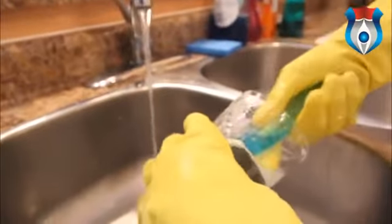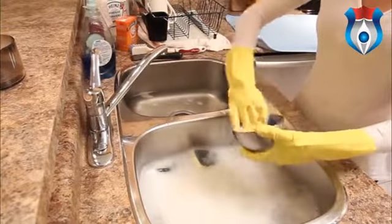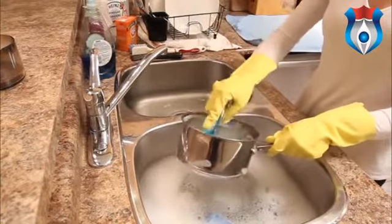First, you wash your glassware and any drinking vessels. Then you're going to wash your cutlery, then your plates and your bowls and whatnot. And finally, you're going to wash your pots and pans. Now, you may have to drain and refill the water as needed, especially if you notice it getting really greasy and grimy in there.